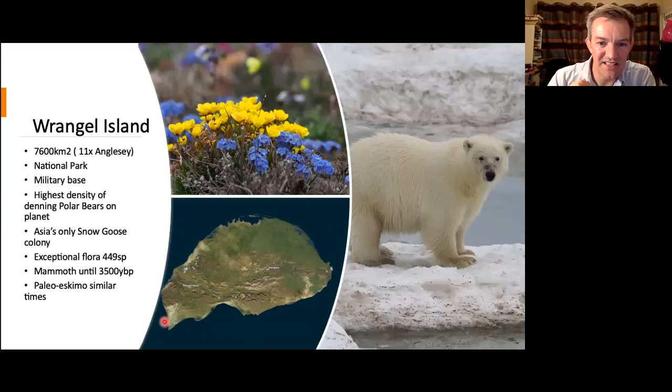It has the highest density, along with Herald Island, of denning polar bears on the planet. It has Asia's only snow goose colony. It has a remarkable flora, 449 species. Mammoths were still roaming on Wrangel until 3,500 years ago. And at the same time, there's evidence of Paleo-Eskimos arriving in the south of Wrangel in Doubtful Bay. And at that point, mammoth goes extinct.